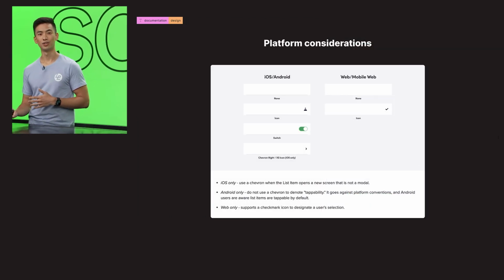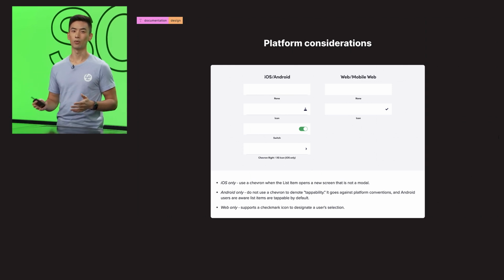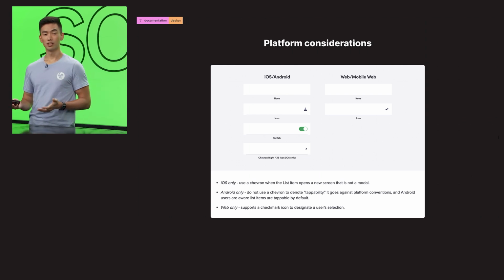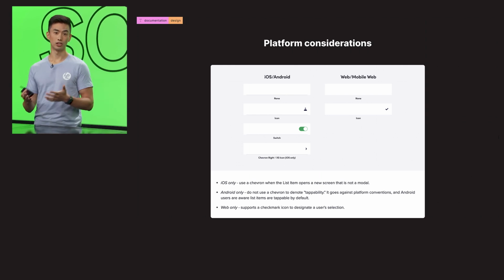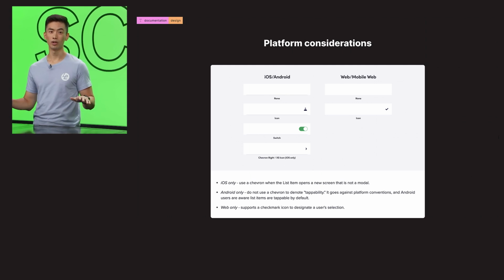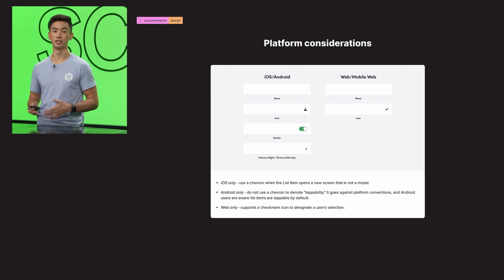Lastly, for documentation, we come across the topic of parity quite often. That's a big design systems buzzword, right? In our system, we support iOS, Android, and web, so it's important that our system is not only consistent across the board, but also meaningfully different in some scenarios.